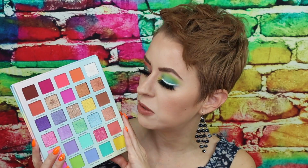Let me go into detail about the shadows. First and foremost, vibrant colors, beautiful colors, pastel colors, warm tone colors. You have everything you need in here to create whatever look, whatever season it is, whatever mood you're in. I thought that all the mattes performed really well, really great pigmentation.